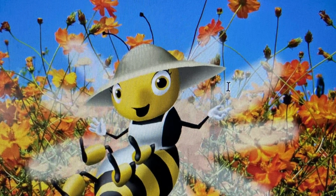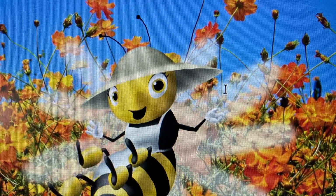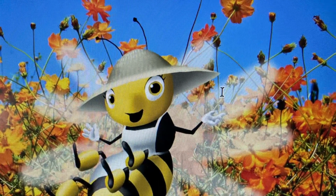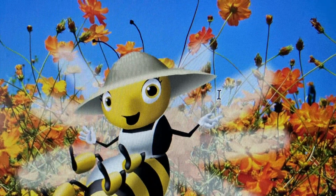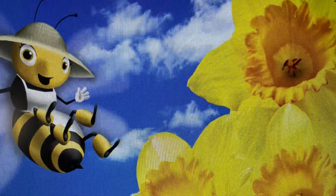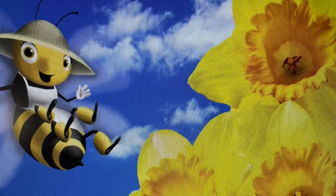I'm delighted to come and tell you about flowers because flowers are one of my favorite things in the whole world. The meadow near my beehive is full of all different kinds of flowers that come in many different colors. Earlier today, I visited a particularly delicious yellow flower. Come along, I'll show it to you.